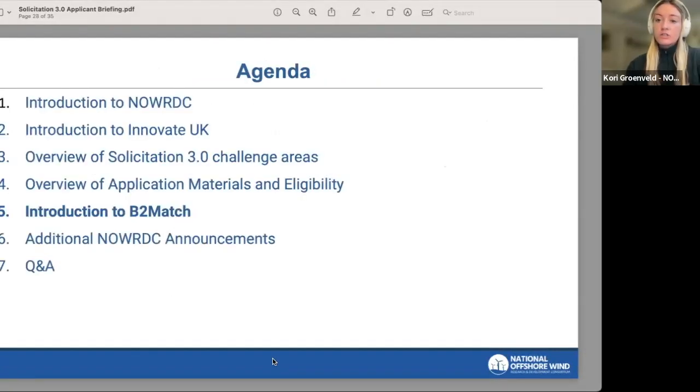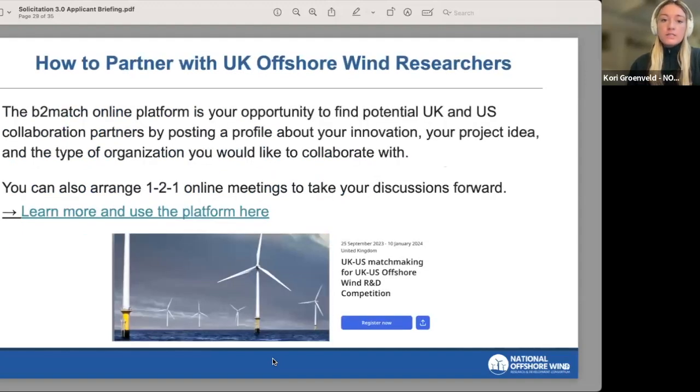Then, introduction to the B2Match platform. So this is how you can partner with a UK offshore wind researcher. The B2Match online platform is your opportunity to form a collaboration. Essentially, it's an online platform linked on our solicitation page where you can post a profile about your innovation, your project, and the type of organization you would like to collaborate with. You can say what your research expertise is and things like that. And then you can take the collaboration forward with people you're interested in partnering with by online meetings or by email. We really encourage you, if you're looking to make more connections with UK offshore wind researchers, to set up a profile on here and just see what types of connections you can make.